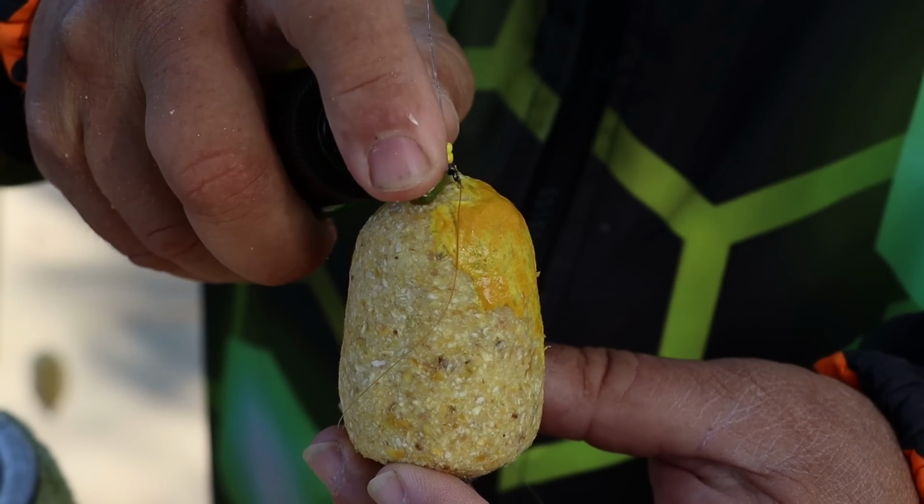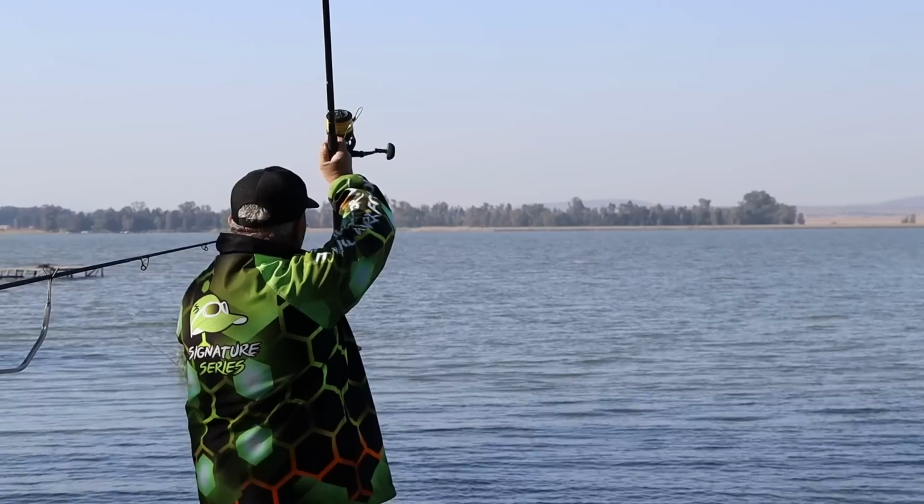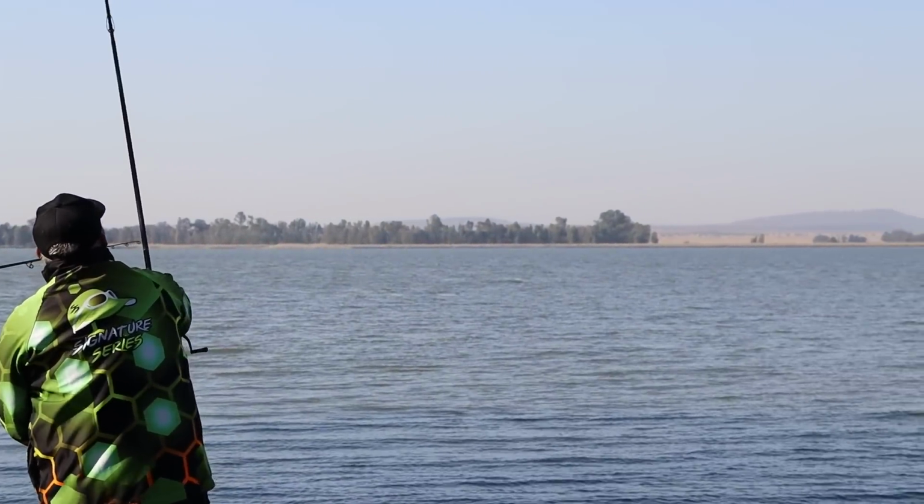Peppermint is one of those dips in Klipdrift that, if you haven't fished it here before, when you come to Klipdrift, make sure you've got some peppermint crisp with you. It works. Let me get this in. Let's see how long it takes before we get a bite. I'm going for the point of the trees on the opposite side.